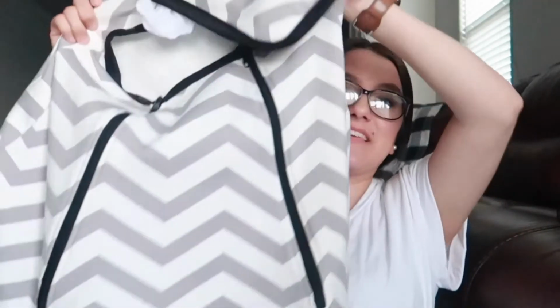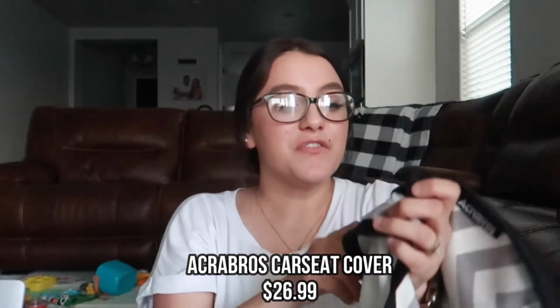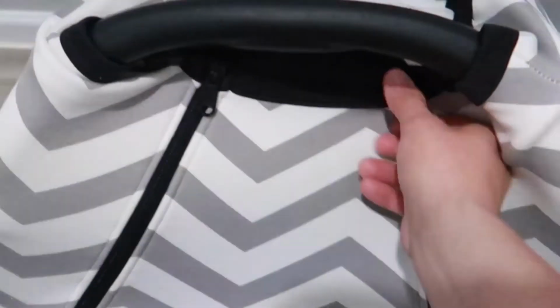The next thing is this car seat cover. Okay, I'll insert some pictures as well. I got it from Amazon. Now with COVID and everything, I didn't want people just reaching in and touching my baby. So I wanted to make sure that I had something that, first of all, was warm, was durable, and that it could actually cover him up.